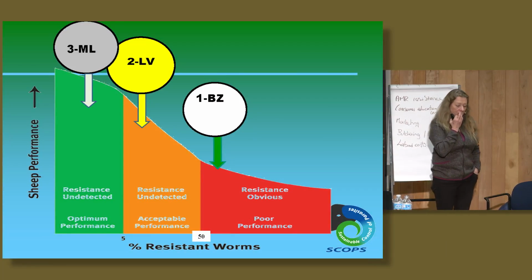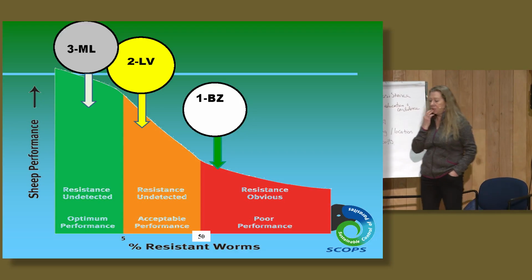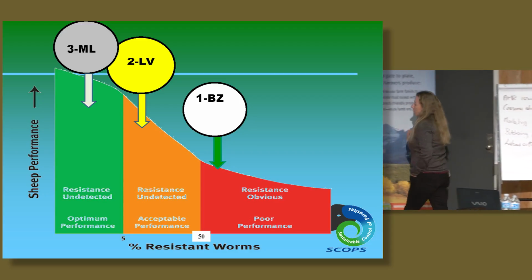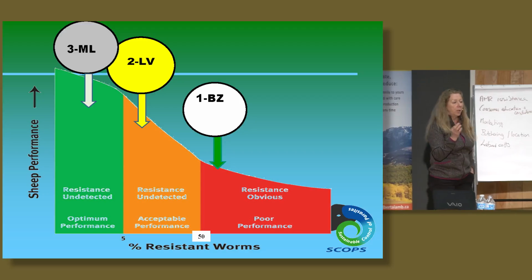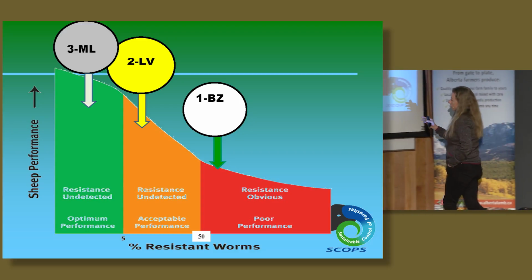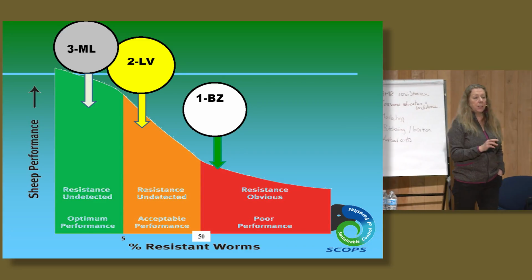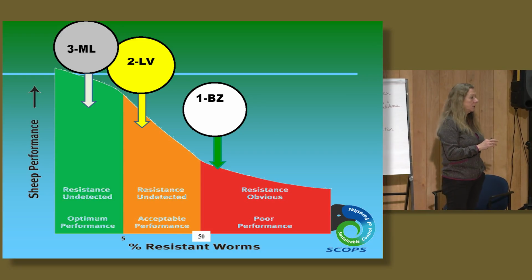One of the reasons for that is what we decided, after quite a lot of thought, was that we needed to turn this problem around so that we were talking about sheep performance in the context of anthelmintic resistance. So what we've got here is the percentage of worms on a farm, on a property, that are resistant to one of the anthelmintic groups, okay? Basically once we get to the point where 50% of the worms on a property are resistant, it's pretty obvious. People are trying to control worms. It's pretty obvious it's not working. They've probably got losses. They'll have lambs scouring and really not doing very well.